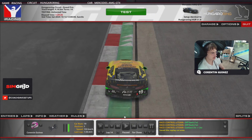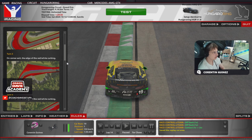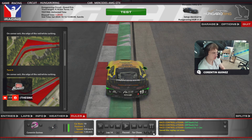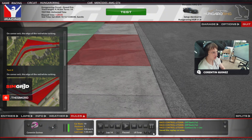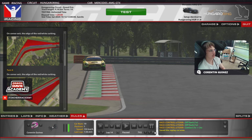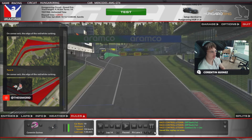I'm still within the track limits, but I guess if the left wheels are off the red and white curb, then you will get the off track. But the wheels are still on the curbing, so I guess it's fine. But maybe a few centimeters more to the right and it would have been enough track.